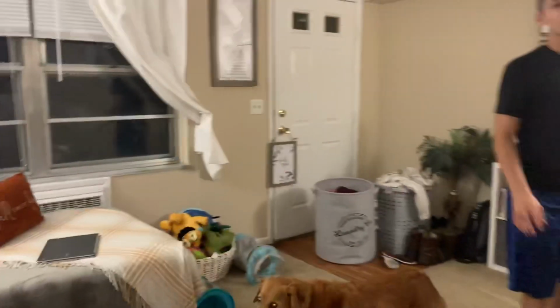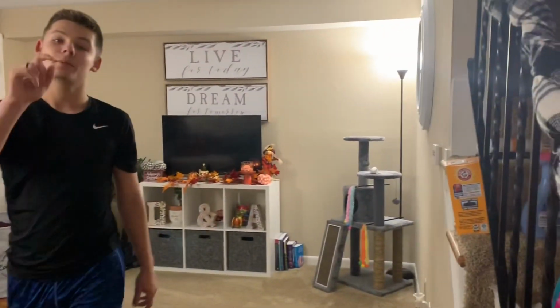But that is just the overview of the finished living room. You're missing something. The swivel chair is now up the stairs. But yes, the swivel chair is upstairs, you guys. We have a lot more space for activities and stuff.